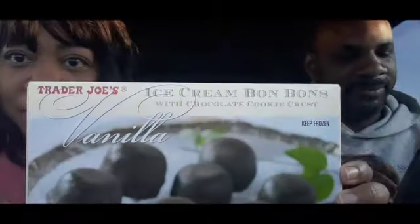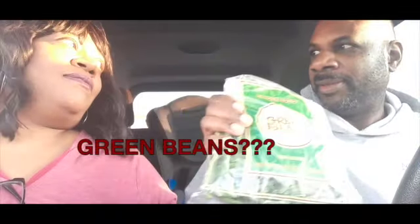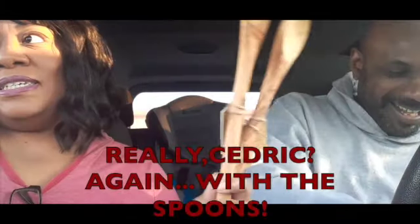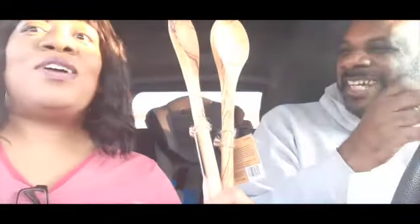I'm gonna try these. They look good. These are the bonbons. See that? What? We're not gonna drink these right now. See, already it started. It started already today. Oh. We're not trying to swim today. Cedric, we're not trying to swim. You don't have to show everything in the bag. You said what's in the bag. So what's in the bag?